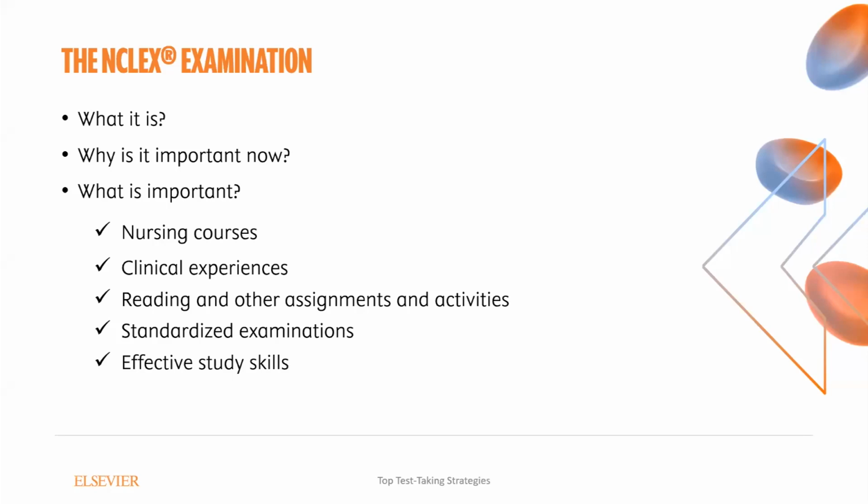Now, your nursing curriculum is designed to prepare you to pass the NCLEX and be a competent and safe professional nurse. And every nursing exam that you take throughout your nursing program is assessing your knowledge, but it's also preparing you for the NCLEX at the same time. So it is critical that you listen closely to your nursing faculty and implement what they recommend. They're very familiar with what you have to learn to pass the NCLEX and to become that competent and safe nurse. So listen to everything they have to say.